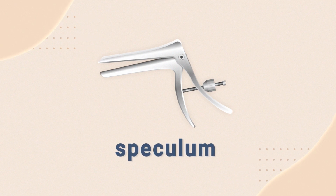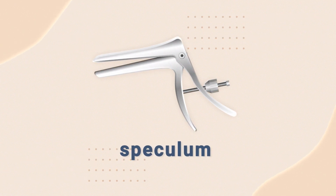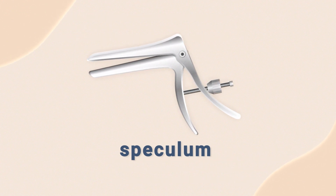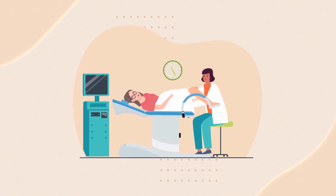They'll insert a speculum into your vagina to gently open it. This helps them get a good look at your vagina and cervix to check for any abnormalities, like lumps or changes in the shape of your uterus. Your healthcare provider will also feel your uterus and ovaries.